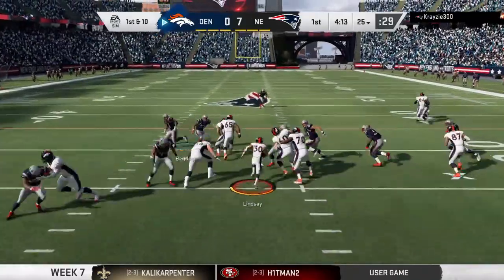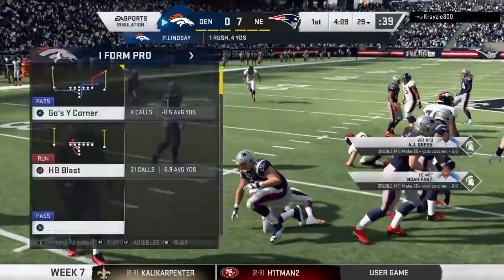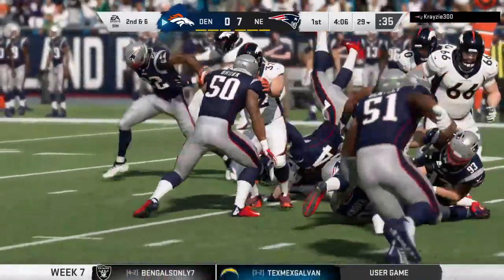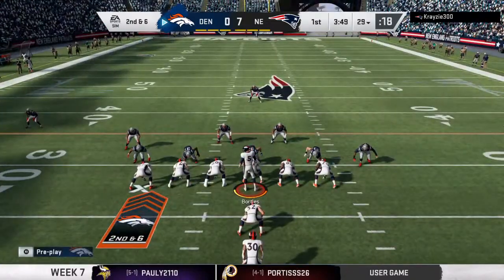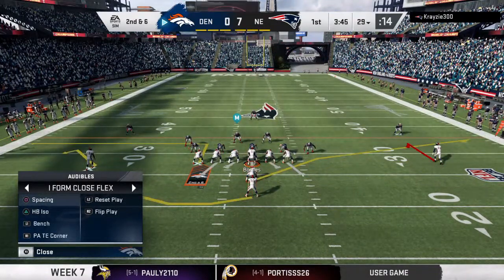Now the first carry here for Phillip Lindsay, and from the 25, they work this to the 29, a gain of 4. Well, it's time for them to be good teammates right here. And what I mean by that is possess the ball for a little while. Get at least 2 first downs. Give their defense a chance to settle down a little bit after they give up the touchdown.